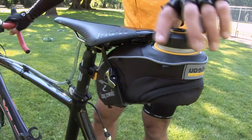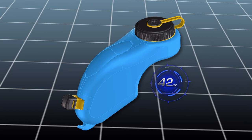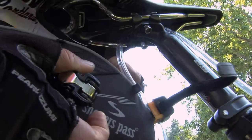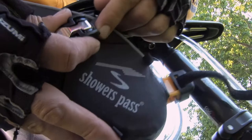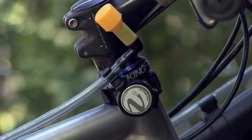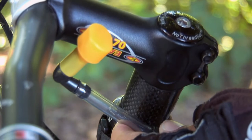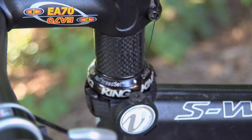The VelEau utilizes a specially shaped 42-ounce container with twice the capacity of a standard cycling water bottle. A durable ratchet strap holds the VelEau tightly against the saddle. A polyurethane tube runs out the bottom of the reservoir and is guided up to the base of the handlebar stem. The design includes two patent-pending retractable magnetic reels, allowing the rider to safely access the bike valve. These retracting reels keep the drinking tube held securely in place, even while riding the roughest of terrains.